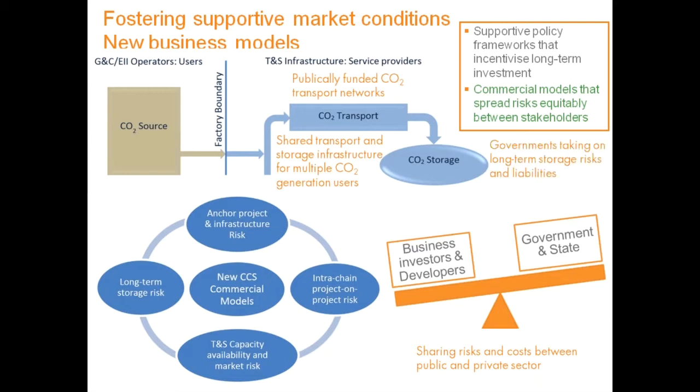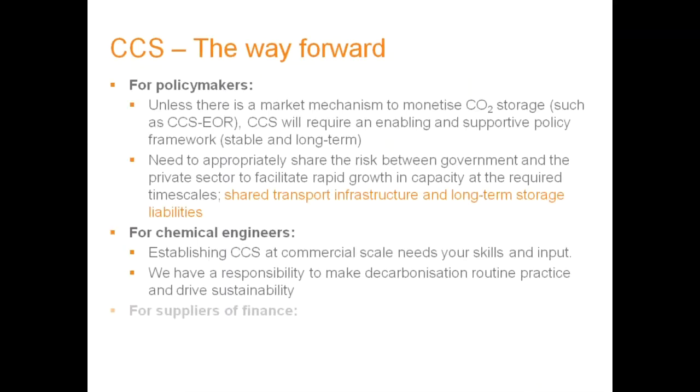So the overall message of this green paper is for policymakers that, unless there's a market mechanism to monetize CO2, we're going to have to have enabling and supportive policy frameworks which are stable and long term. And we need to appropriately share the risk between the government and the private sector to facilitate this rapid growth in capacity, and particularly transport infrastructure and long-term storage are key there.